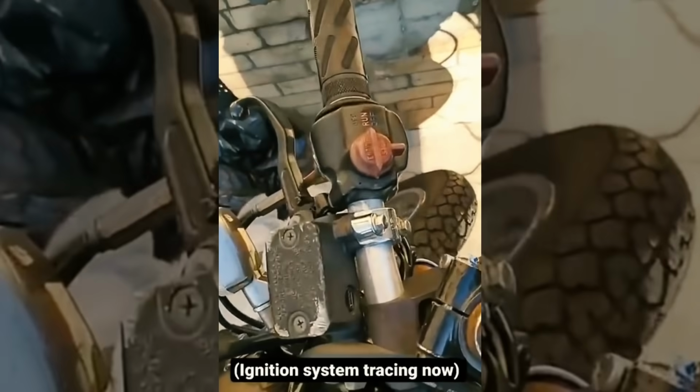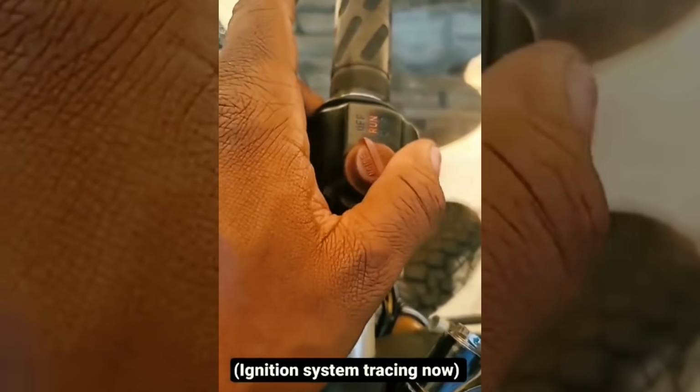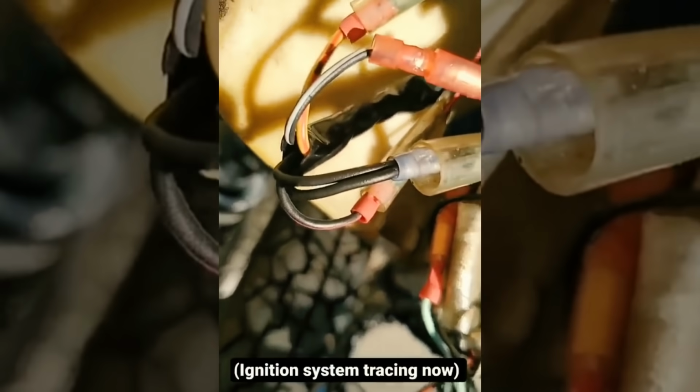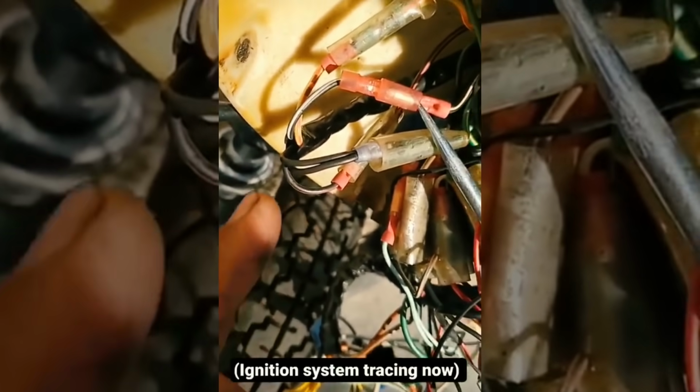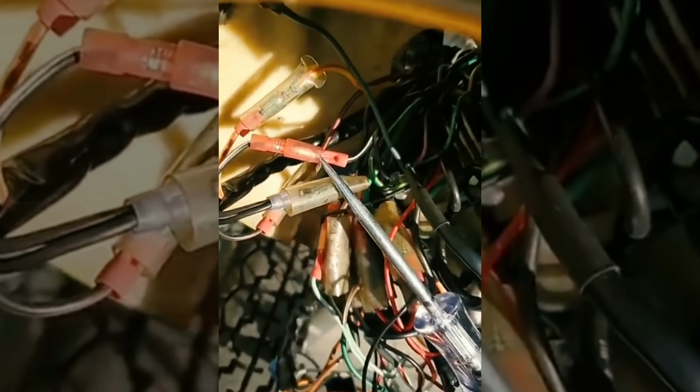So all of that was just for the starter button. But what about the engine start stop button? Switch rather. So you set it to run. And the black, like I said, the black wires are 12 volt at all times to the switch. But for the actual ignition system, the black and white is the return wire to the coils.